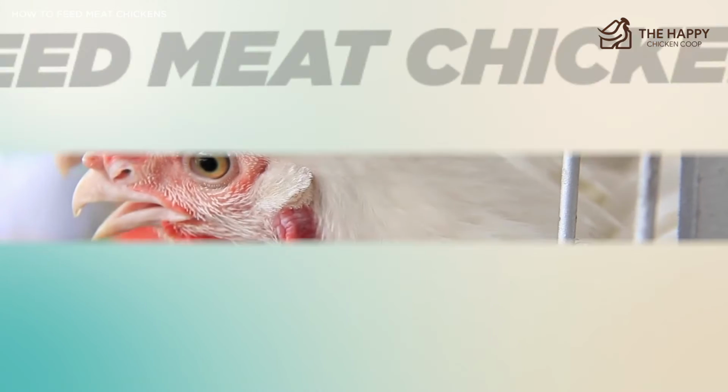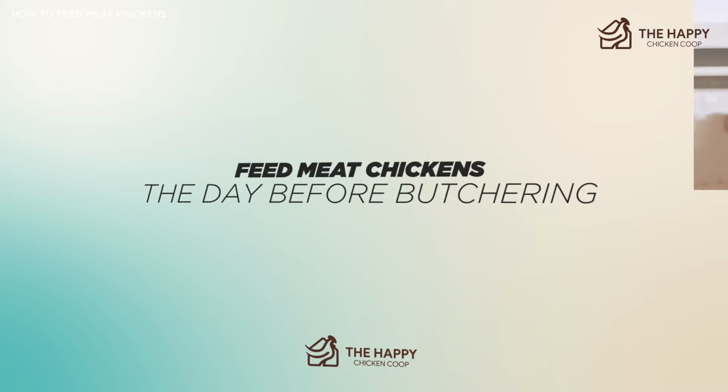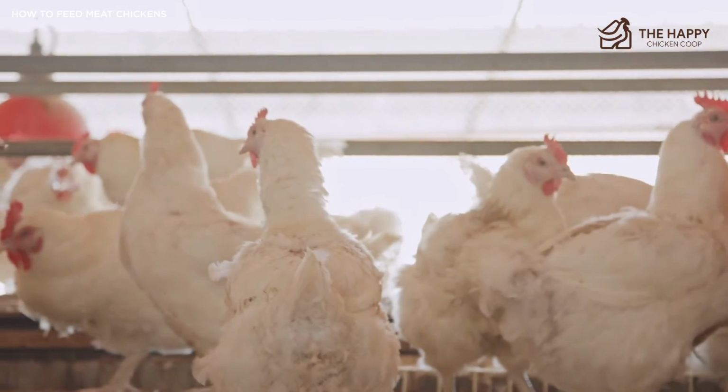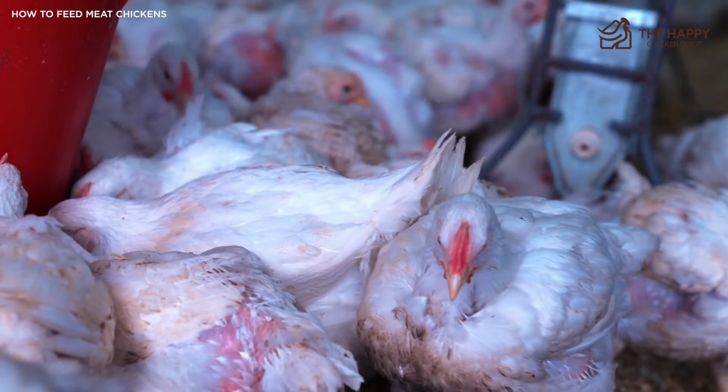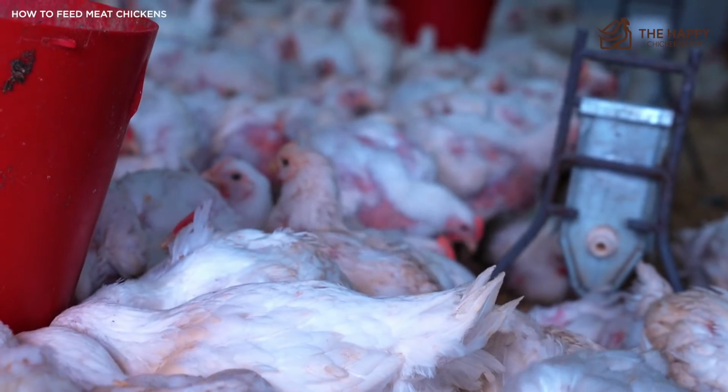Now let's talk about the day before butchering. The day before we process our chickens, we remove food from the chicken tractors. Since we process our own chickens, we know what it's like to dress a bird with a full belly and crop of food. It makes clean processing easier if the chickens haven't eaten in about 24 hours.